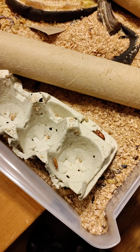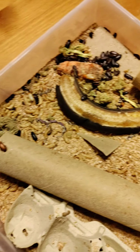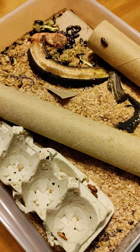Have reptiles, you have to make sure even the food that they eat is well fed, so that when they eat, they are healthy. So this is what I feed, mostly mealworms is what I feed my geckos, and they eat roughage, basically.